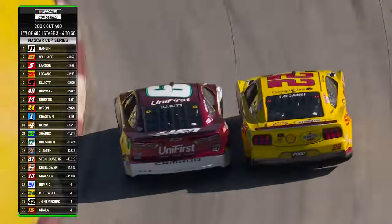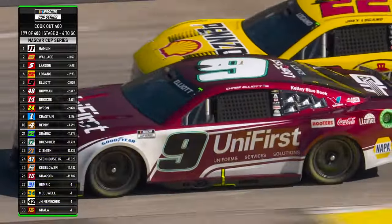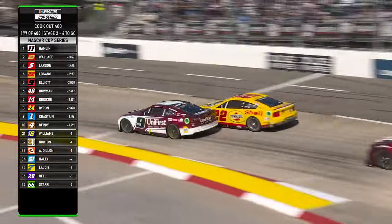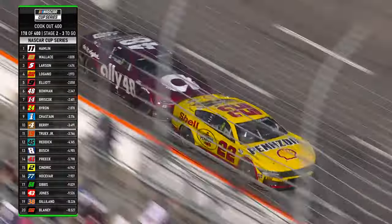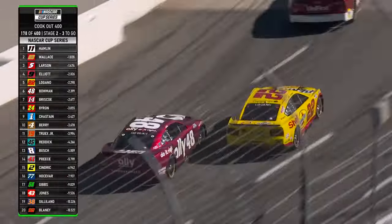Chase Elliott leaned on him pretty hard getting into 3, moved him up the racetrack. Well, and the bad part for Joey, his car, he could kind of manage it while he had track position and run around the curb and slow the pace up. And now that everybody's able to use that outside lane, his car just doesn't drive as good up there as everybody else's. And he's become vulnerable on the exits because they can make a better run off the corner.